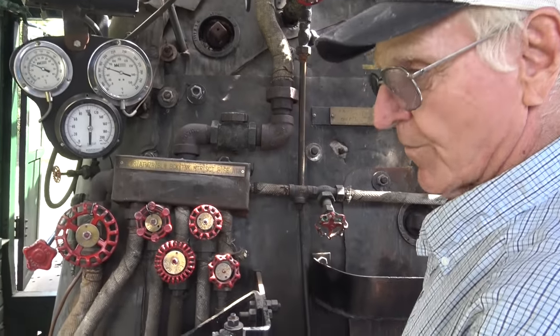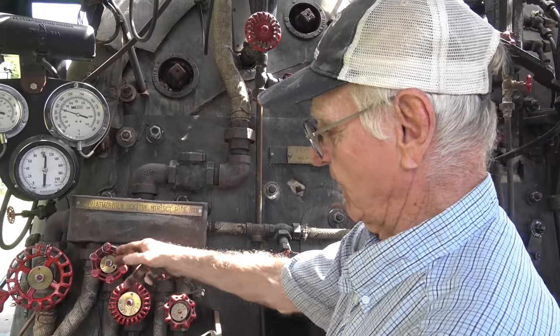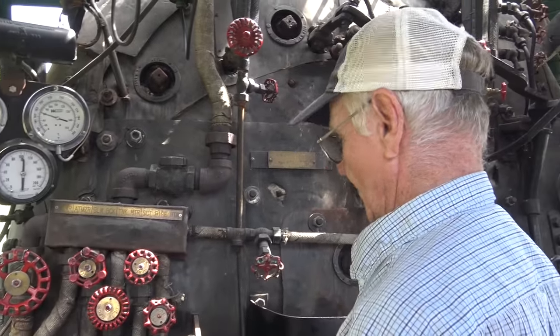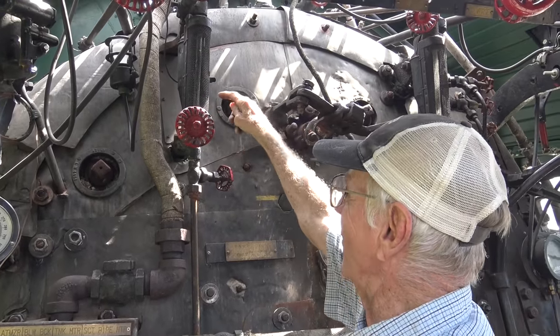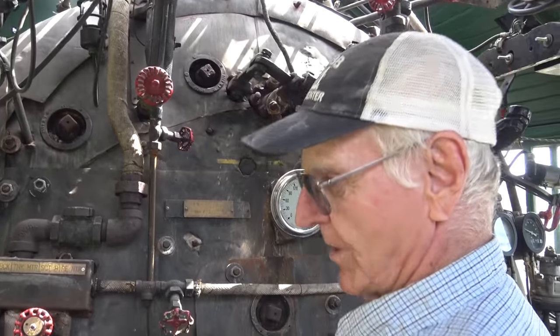This is the one that gives the fuel. This is the one that makes the fire burn better. So you have to control these two right here, and this one a little bit sometimes. So that's your job. You can't see it, but there's a little water level in there, and you have to keep the water in the boiler up. That's their job too.